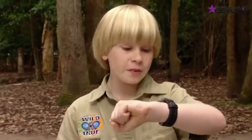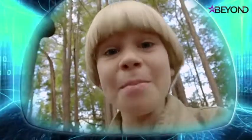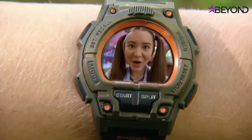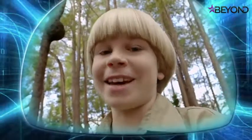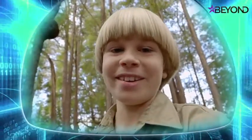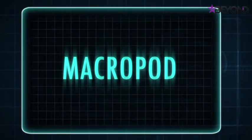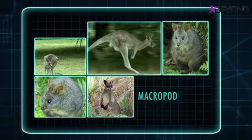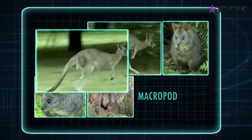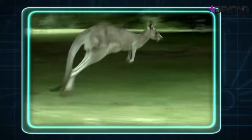Isabel, I've found the perfect off-road animal, and it gets around by hopping. How cool is that? Hopping? Yeah, that sounds good. But I think we definitely need to take a closer look at how macropods hop. A macropod is basically any member of the kangaroo family, including wallabies, potoroos, and several others. What they all have in common is hopping.